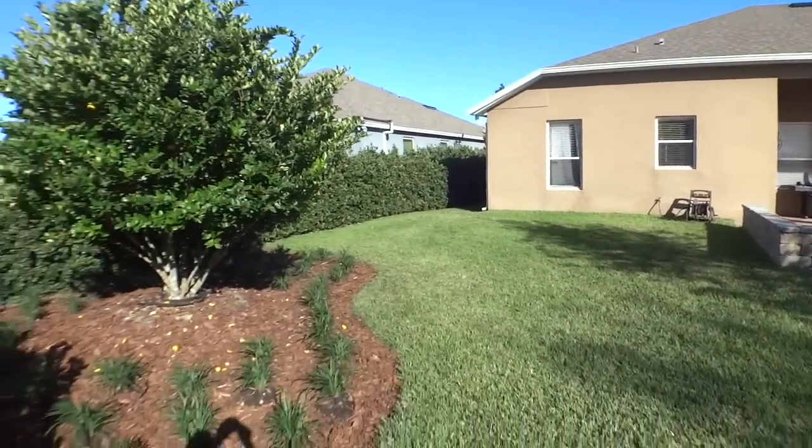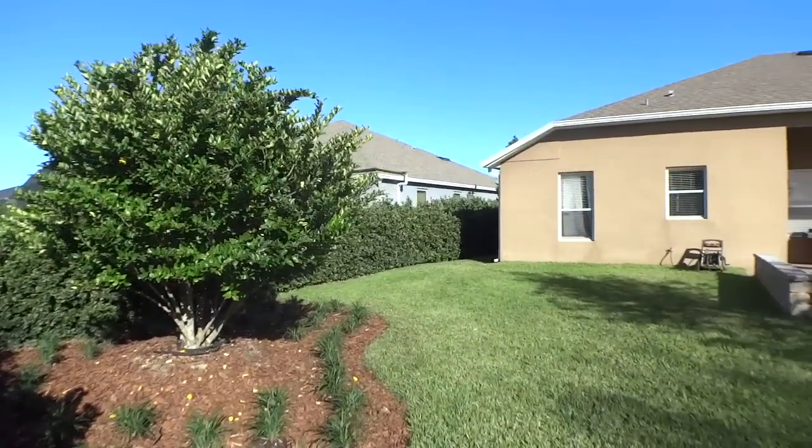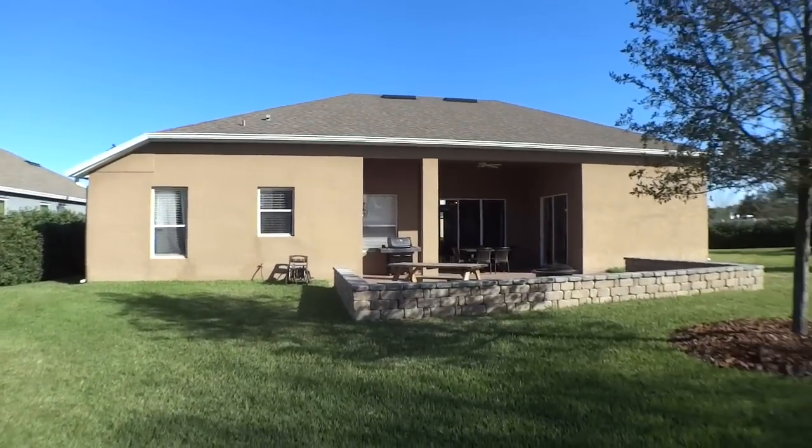You can see a beautiful home here in John's Lake Pointe. The home is priced at $349,000.